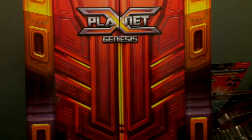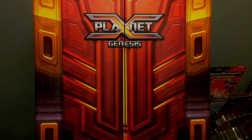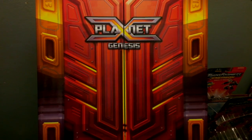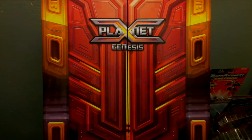Okay, so this is what we get when we get it out of the shipper. And I just want to point out that the shipper in the shipper that I showed you before also had bubble wrap inside of it. So this box has come through 100% safe and sound. So I can vouch for Robot Kingdom and Planet X in the way that they package their materials.